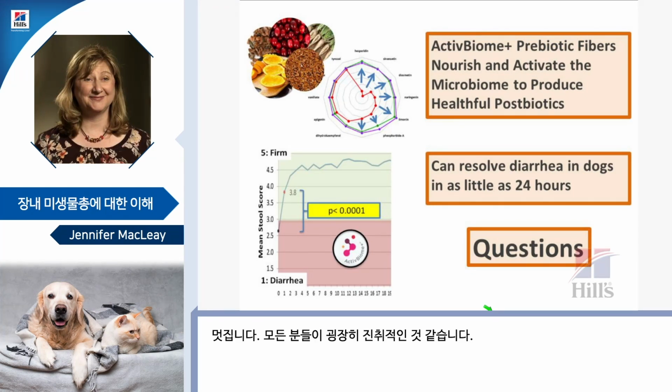Fantastic. And then thinking about the future, everyone's very forward-minded, which is always great to have in a presentation like this. What about the role of postbiotics and the microbiome in other conditions, such as dermatological conditions and other immune-mediated diseases? What's the future look like for postbiotics?